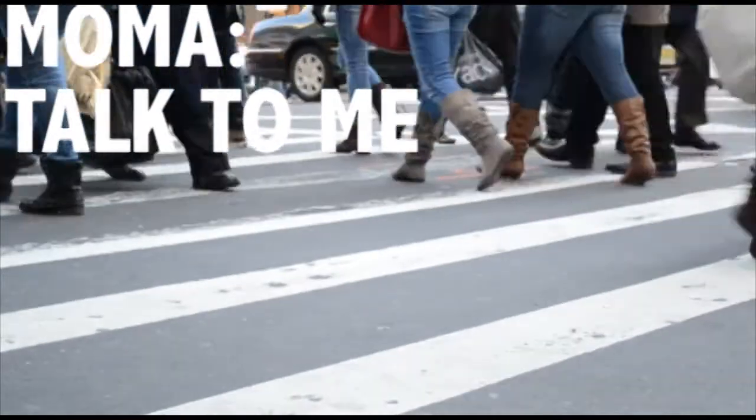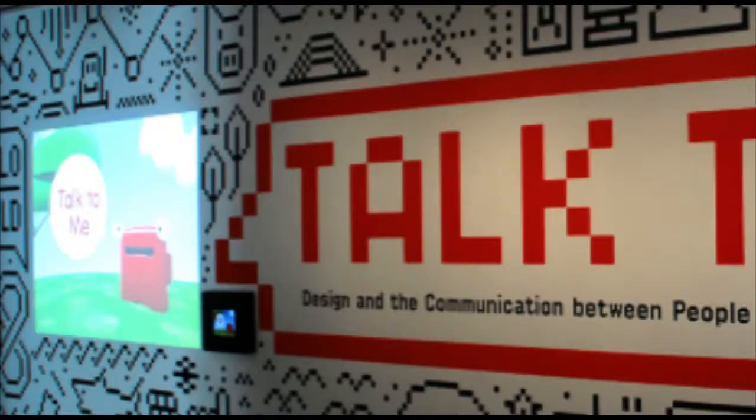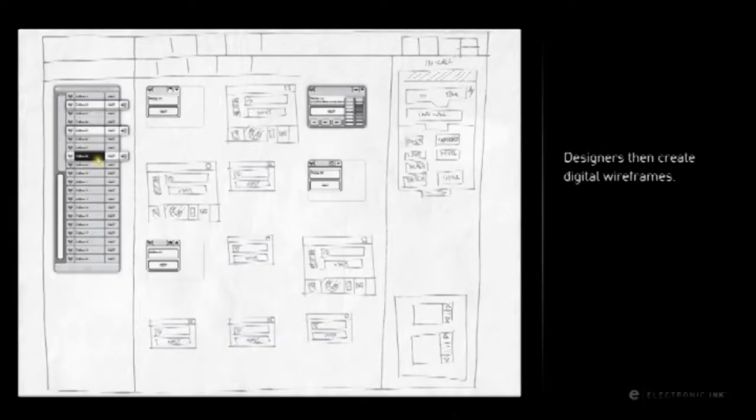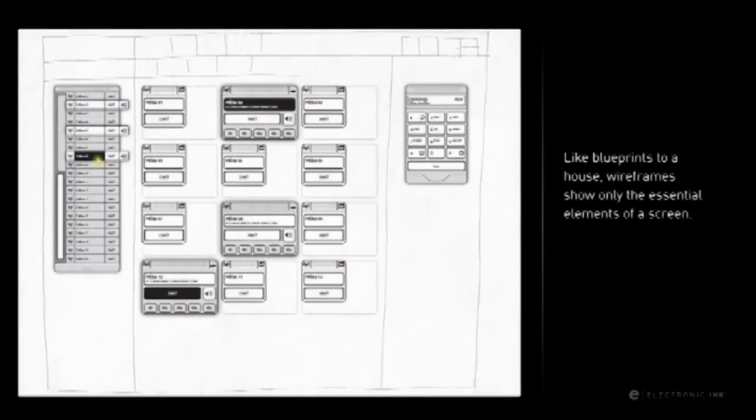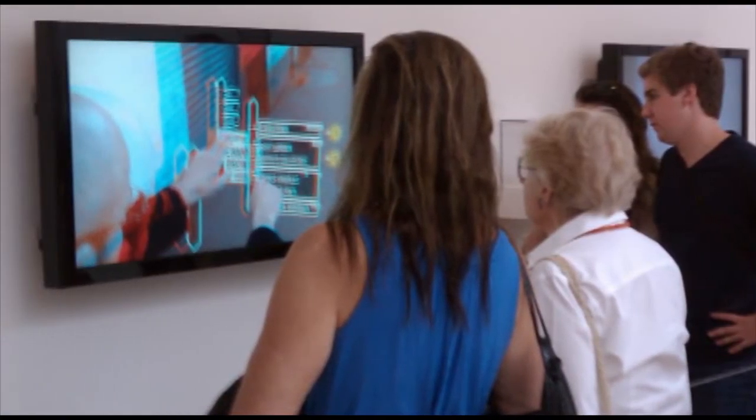Talk to Me was an exhibit that explored communication between people and things. Interactive was a key word for this exhibit. Interactive exhibits included interfaces, audio, video, communication devices, games, products, and environments.